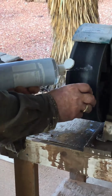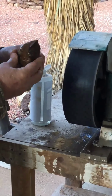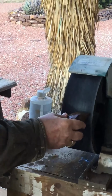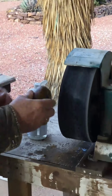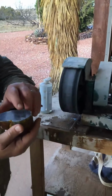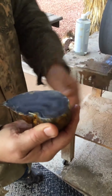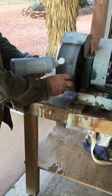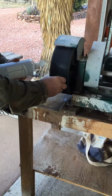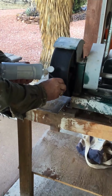Almost finished with this, pretty fast. That's what I like about the Bullwheel. You can see we have one spot there that is a problem. I've got to try to grind that spot out. More water. Don't press too hard. Lots of water.